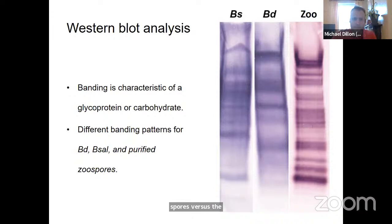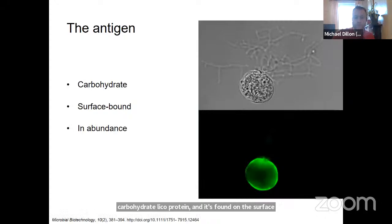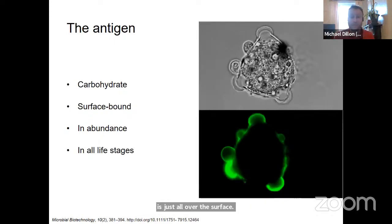We also can see that it recognizes something called BS or Bsal, and we'll loop back around to that in a few minutes. So when we began to explore, again, there was not a ton out there known about BD, but we discovered that this is a carbohydrate glycoprotein, and it's found on the surface of the fungus. It's in a lot of abundance. So here we can see a thallus, and you can see this carbohydrate is just all over the surface everywhere. And we also discovered that it's in all life stages.